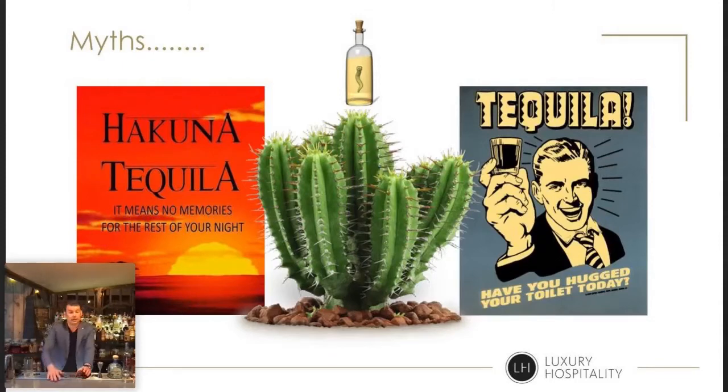We know the Lion King, obviously Hakuna Matata. We'd say Hakuna Tequila. It means no memories for the rest of your night. Well, basically, with bad tequila, and also if you drink a lot of alcohol, you're going to forget a lot anyways, right? There are a lot of myths. It's made from a cactus, and a cactus should have poison, so tequila makes you crazy. Not true. It's not made from a cactus. It's actually made from a desert lily called the agave plant.